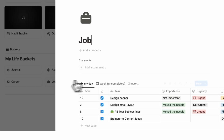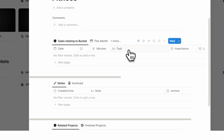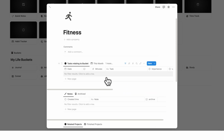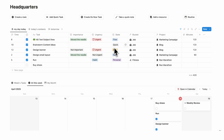We've looked at our life buckets, mainly looking at the job page, which has a slightly different layout to the others. If we look at the fitness one, for example, this is how the other pages look. We have our tasks, we have our notes, and we have our projects. Again, this is just super useful for avoiding context switching and for helping you to focus. We have our projects, we have our tasks, we have our calendar, and we have our time blocking.